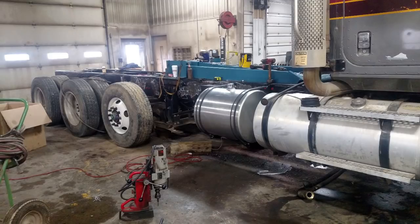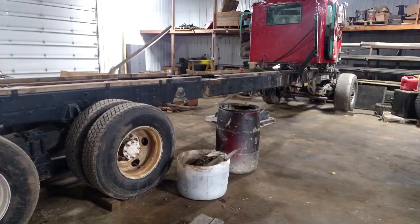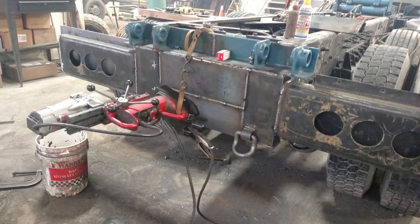I ended up taking the lift axle out of 13, and that actually went into truck 14 because we had truck 14 in the shop before we had 15 ready to go. We had a lot of work to do to truck 15. It was a lot longer than what we needed. We brought the wheels ahead on it.